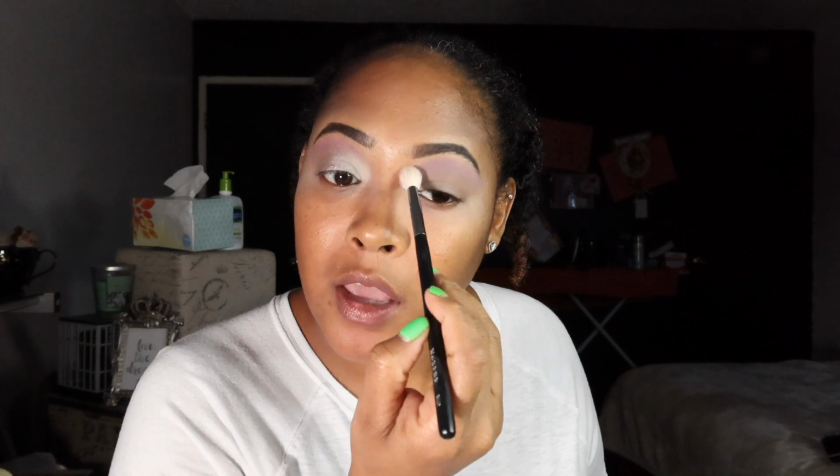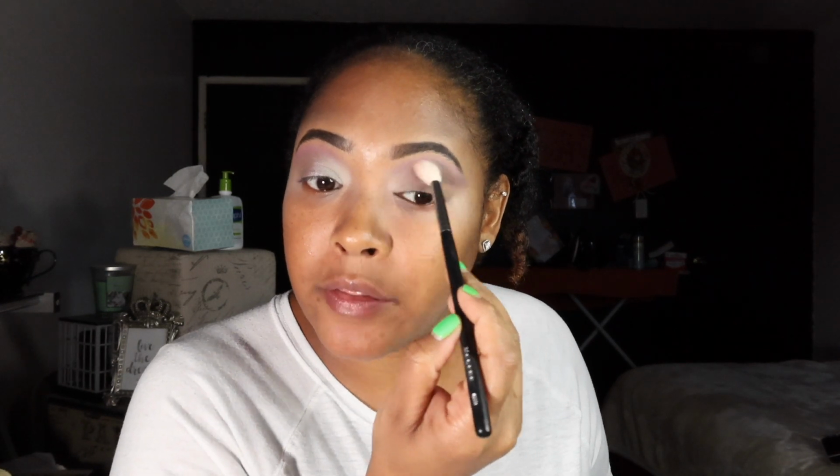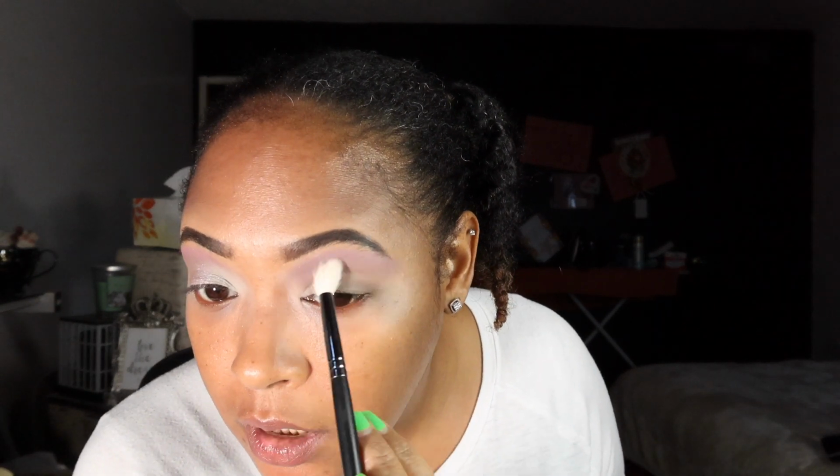I was like, this is too much. I'm just taking a blending brush with nothing on it, nice and fluffy. And I'm just merging those two colors together so it's seamless in blending.